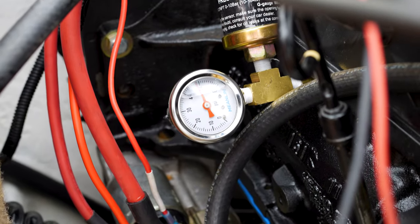To hear an engine that's not ticking away, and we got 50 psi of oil pressure. Cam should be broken in, lifters should be broken in. Now it's time to head to the lake, sea trials number 2, and it's the 4th of July, so let's go.